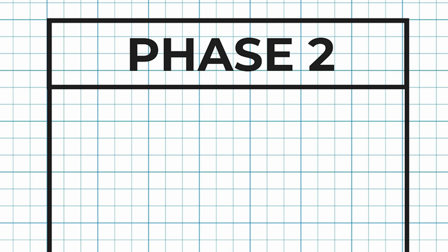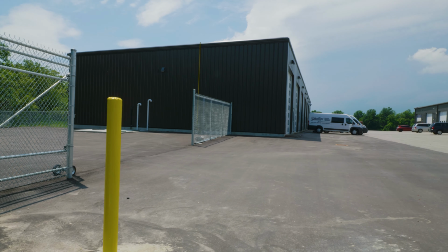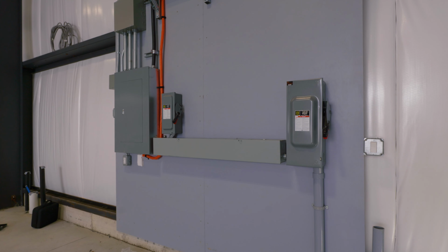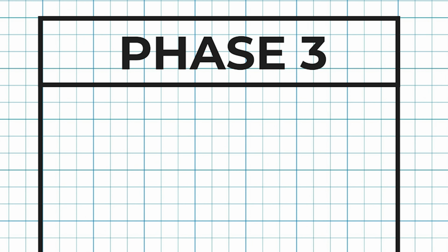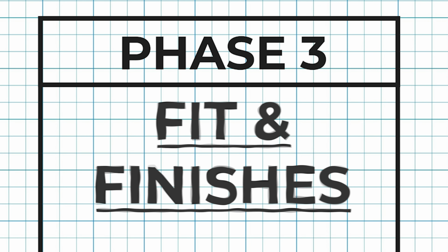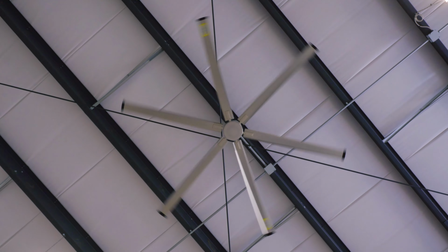Phase two is execution. We start to get power to the building. We start to get the infrastructure to this building based on our design, so that way construction can move forward. As it stands now, we're in phase three of this job. Phase three, we get into fit and finishes. We start to rough in the units themselves, more specifically with the lights, the fans, receptacles.